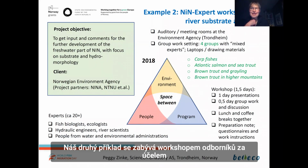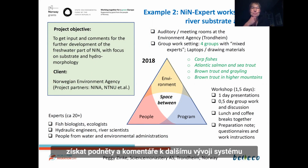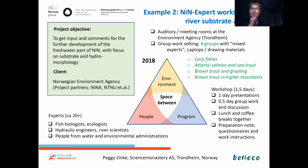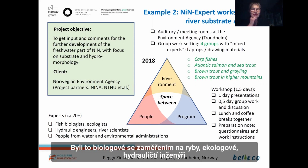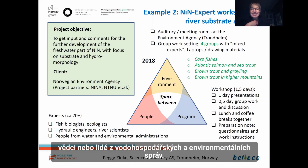Our second example deals with a workshop of experts to get input and comments on the further development of the freshwater part of this NiN nature classification system, with focus on substrate and hydromorphology. Most of the experts knew each other in this workshop. They were fish biologists, ecologists, hydraulic engineers, river scientists, or people from water and environmental administrations.